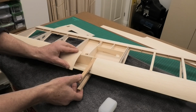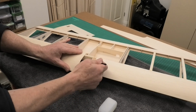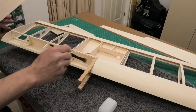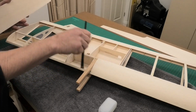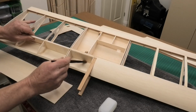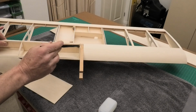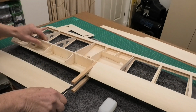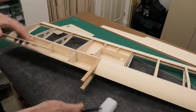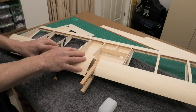But the problem is, once this sheeting's on, we can't get a brush in there to fuel proof this properly. So before we put the sheeting on, we're going to give this a good fuel proofing all around inside that engine bay, particularly concentrating on the joint areas where the fuel could seep through. And we mustn't forget that we're going to do the underside of the sheeting, so that when we put it on, hopefully we've got it pretty well sealed.